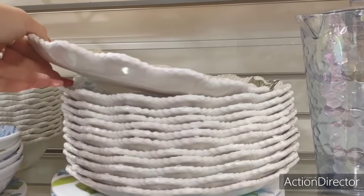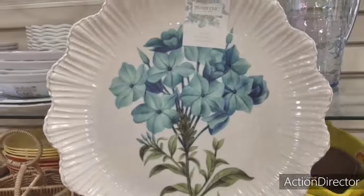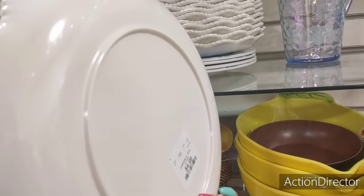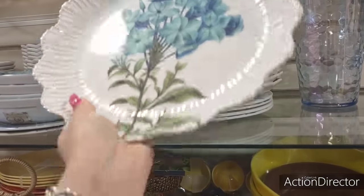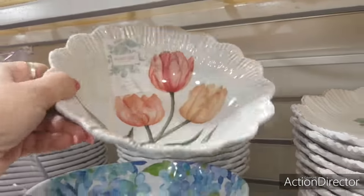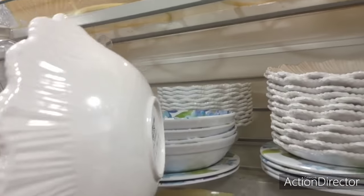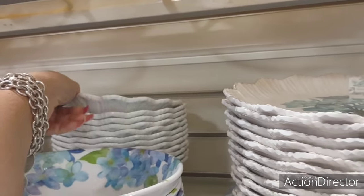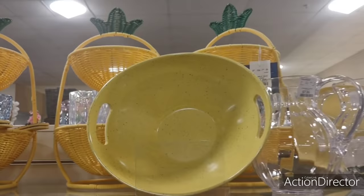Look how pretty this melamine is. Oh my goodness. Shabby chic. Yes. $4.99 a bowl. A little pricey. But cute. Look at how pretty this bowl is. Oh my gosh, that's gorgeous. $3.99. So cute. All right, look at all this.